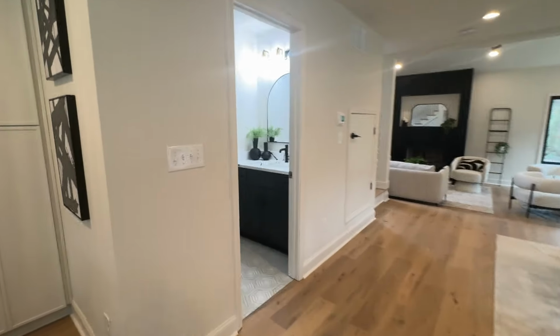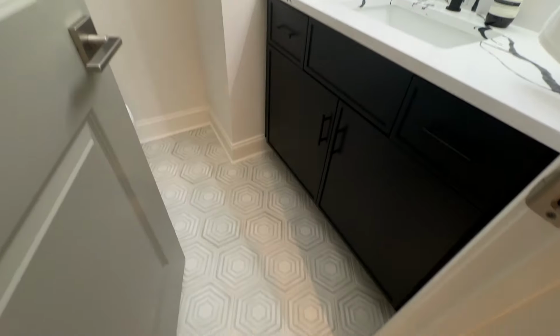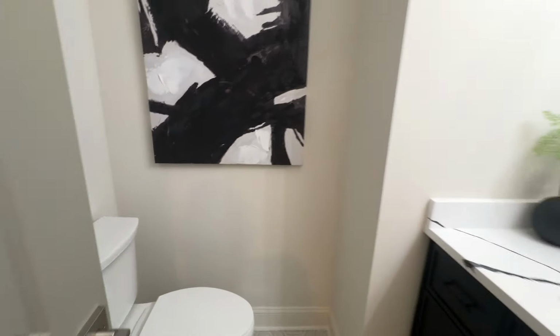I'll just show you really quickly. Same matching quartz. Same floor or tile that's in the primary bedroom. And that's it. It's pretty much a powder room there.